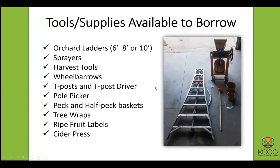And these are just some of the things that we have available for sites to borrow. You'll see the ladder right here. We make these orchard ladders available to borrow, not only at our shop, but at the tool library as well. And every year we purchase more of these orchard ladders. They're not the cheapest things in the world. They run about $300 to $400. But definitely, if you have a larger orchard, it is worth the investment.